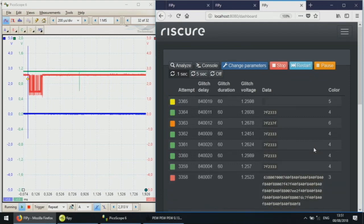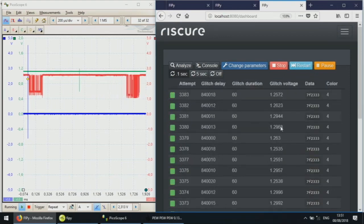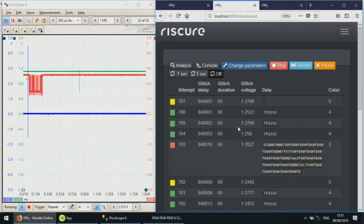It's pretty cool. But what you can see here in the data is that 7F is error code, 23 means we are sending the read memory by address, 33 means you're not authenticated. Well, that's all as expected. Because this is scrolling through, we save one of the results. Note, this is the exact same experiment we started today. So this successful result is also obtained here live on stage.